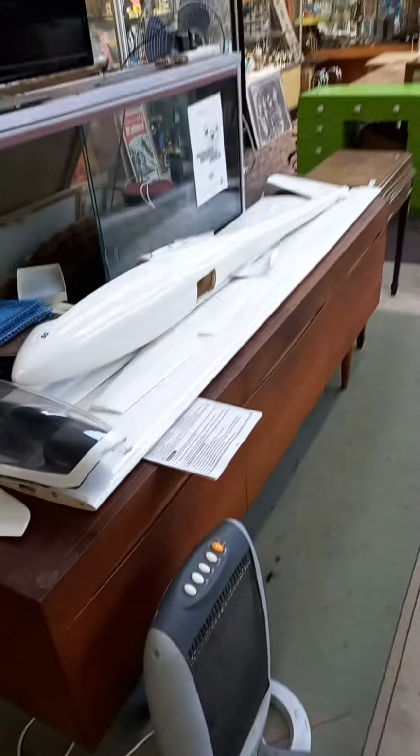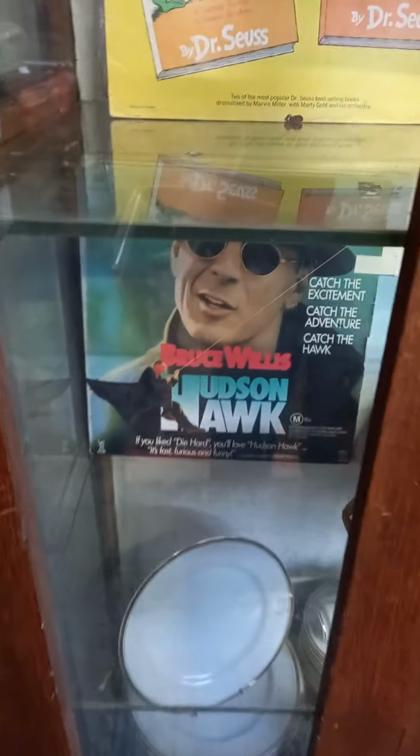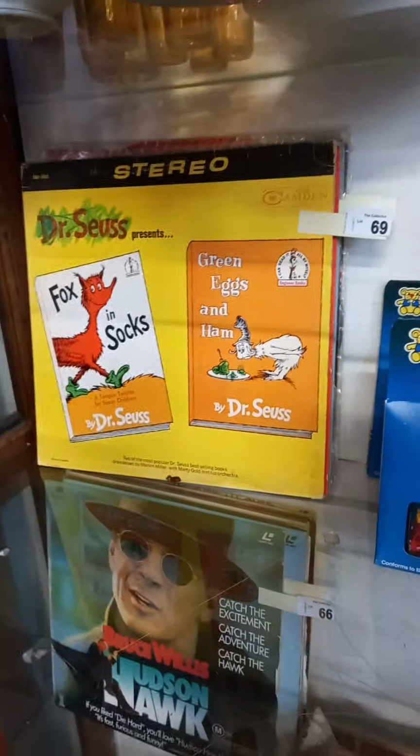Another big remote control glider. This one hasn't been made up. What else have we got? Nice old doll. Some laser discs, records. More records, Dr. Seuss. Matchboxes. Light up bar sign and some cigarette packets. More records, pretty china and glass.